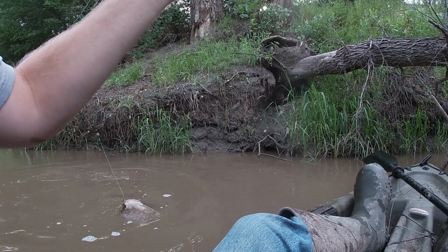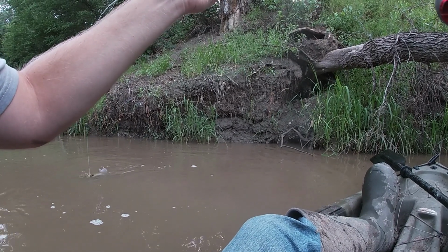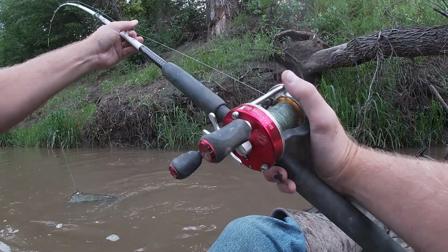And the way he hit that, I mean, it terrified me. I was sitting here looking at my phone, and all of a sudden I just felt this boom. The kayak started tipping a little bit. My rod was in the water.